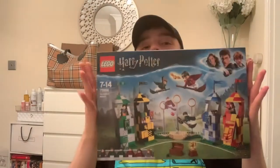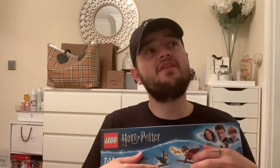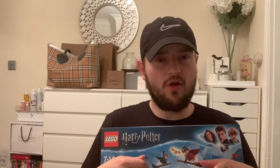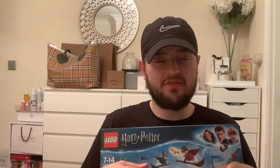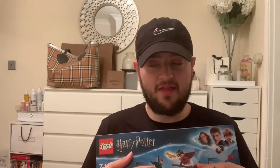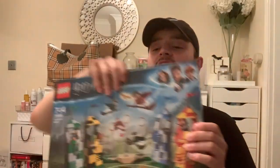So cool. They did have the Privet Drive one with the flying car, but that was £55 in there. And I searched it up as well, and that's £55 normally in all stores, so I left that one. So yeah, that is the final item from B&M. 100% the Lego Harry Potter is my favourite by far.